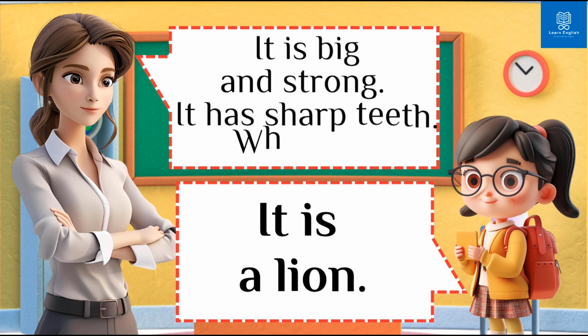It is big and strong. It has sharp teeth. What is it? It is a lion.